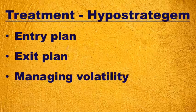What is your strategy for your whole portfolio as well as for individual stocks? Do you have entry and exit plans? What techniques will you rely on to make your assessments? And how will you cope with volatility?